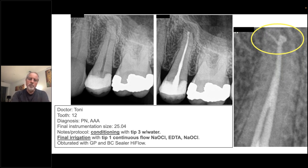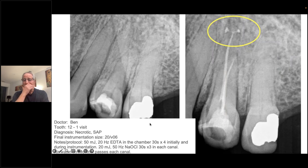We're doing coronal conditioning with tip number 3, and this was done with water. You do your instrumentation, activating irrigant after every instrument. When you're done instrumenting, we switch to tip number 1 and do continuous flow of 30 seconds per canal of hypochlorite, 30 seconds EDTA, and a final 30 seconds with hypochlorite. Rinse it and then obturate the case.